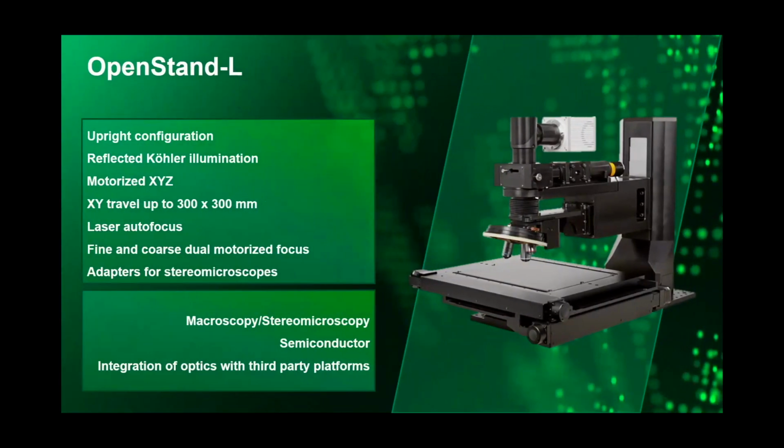The OpenStand L is our large format system. It's most akin to a semiconductor style microscope, but actually we're finding that some of our more off-piste projects start off with an OpenStand L. It's about getting quite a complex set of multi-axis components in and around something that already exists, and it's people really requiring that flexibility to integrate something over a large and sometimes pre-existing set of hardware that we have to work around.